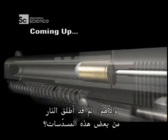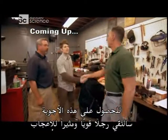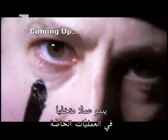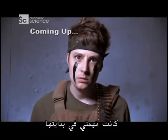So what exactly is the science behind modifying these guns? And more importantly, when would I fire some of these babies off? To get these answers, I'd have to meet an imposing He-Man known simply as the Sergeant Major. Sounds like an undercover job, special ops. My mission was just getting started.